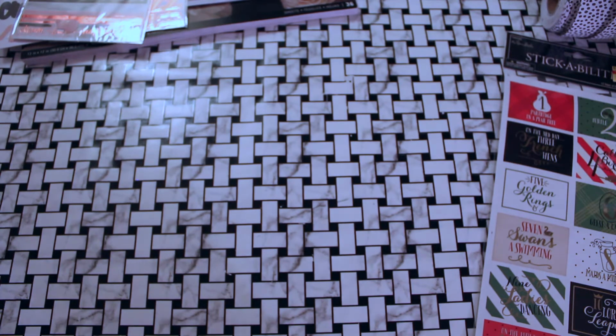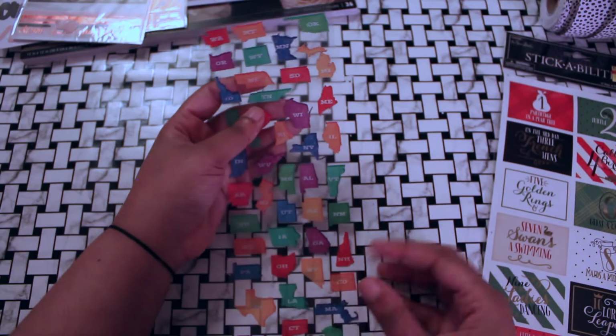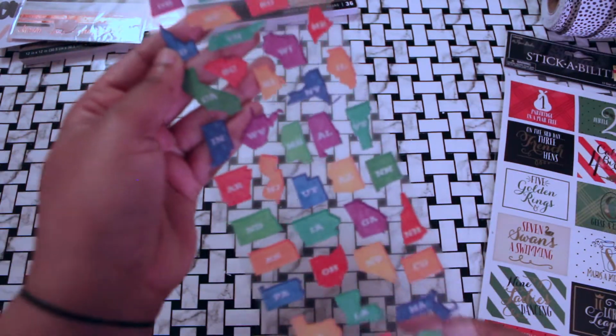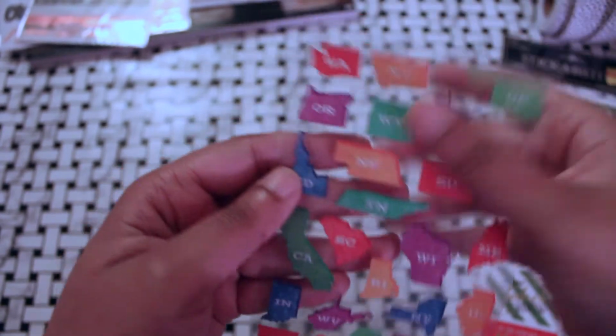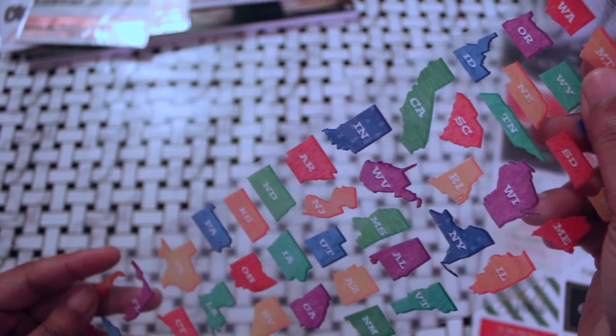Then I ended up getting these state stickers. These were a regular $1.99 marked down to 75 cents. So that was a total savings of $1.24. So here they are. And I like to use these for when my grandmother goes out of town. She does these random road trips with one of her friends. So pretty basic. And yeah, that's what I like to use those for.